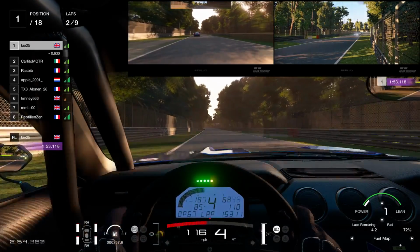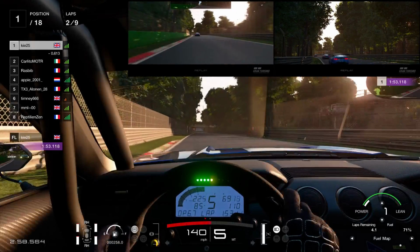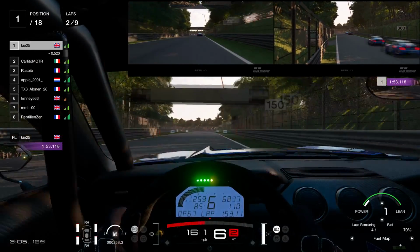We're again pulling away out of this corner. You can see the lap delta's increasing, but then as soon as we're back in the slipstream, he's going to start gaining back up on us. So this is where we just have to keep our concentration and keep putting consistent lap times in.